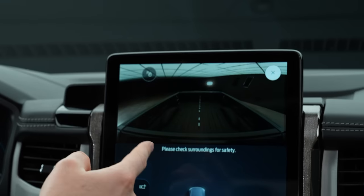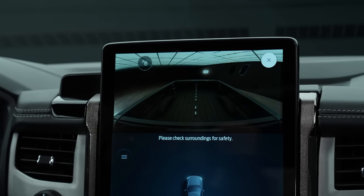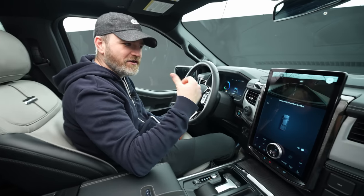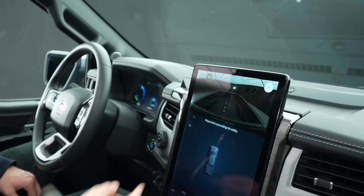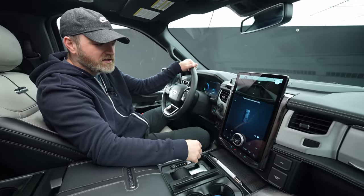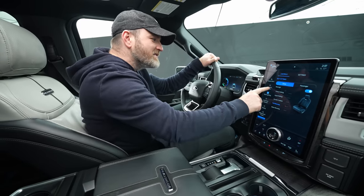Oh, this is cool. So there's also a camera so you can look in your bed. This is important if you forgot to tie something down, someone was sitting in there from before, or one of the kids left the tailgate open. You just quickly have this camera on there and you check the bed. You're like, okay, no, I'm good to go. That's pretty sick.